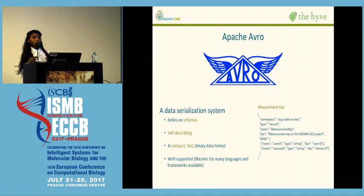Apache Avro is a data serialization system which heavily relies on schemas. So any data that we collect in RADAR-CNS has a schema in it. So you don't really have to worry about what the structure of the data is, because the data has the metadata of the data. So it's self-describing, and it's also quite compact and fast.